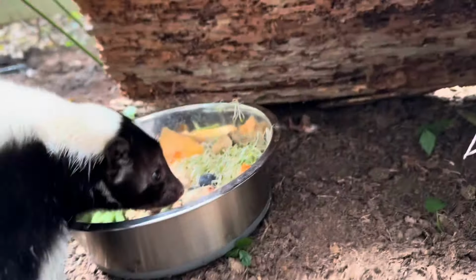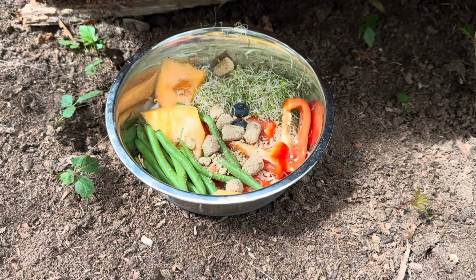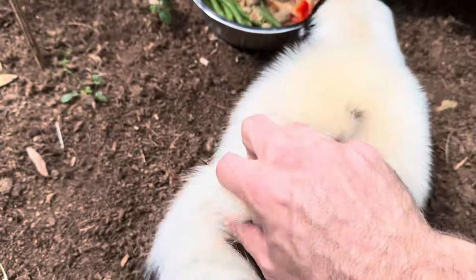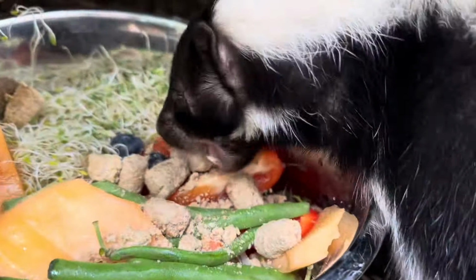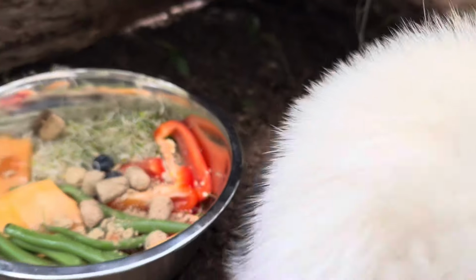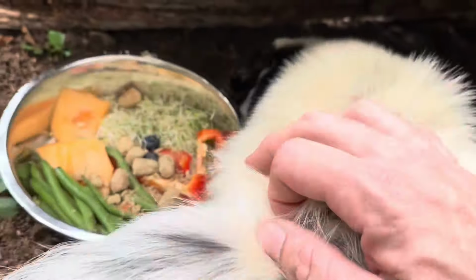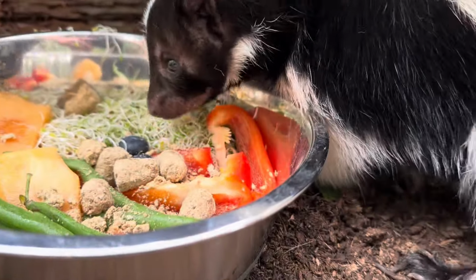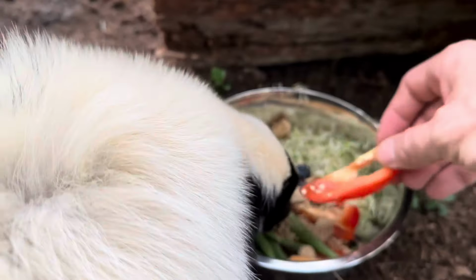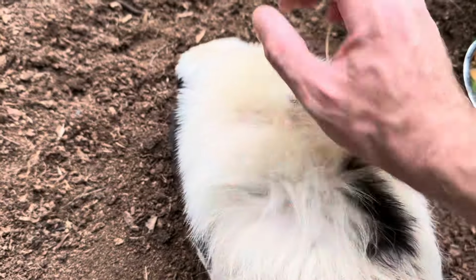Oh, there you go, Sami. What do you think? You got green beans, cantaloupe, sprouts, pepper, blueberry, and I think omnivore diet. What do you think? Freeze-dried turkey? Yeah. I stand corrected. No, you're not gonna get the pepper first? You don't want that? Nope, she got the turkey. Freeze-dried turkey first.